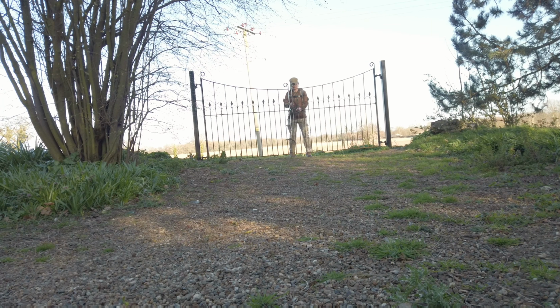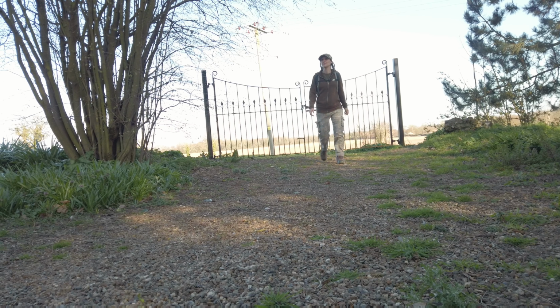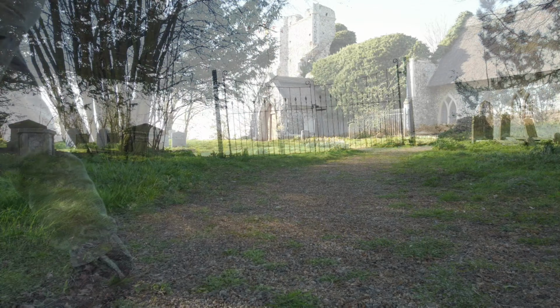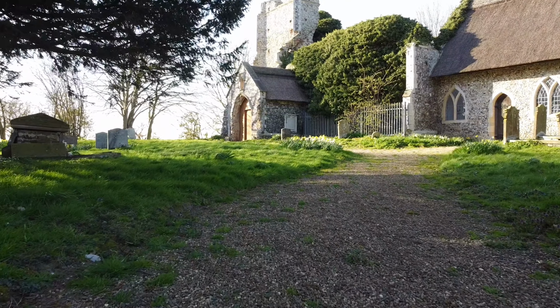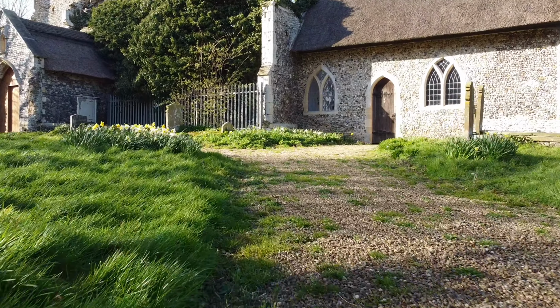And today we brought you to the semi-ruined church of All Saints in Billockby, which is in Norfolk. Sitting alone on a rise, and reached only by a small lane cut deep between the rolling fields, is the 15th century church of All Saints, which overlooks the tiny village of Billockby in Norfolk.